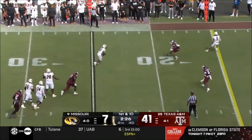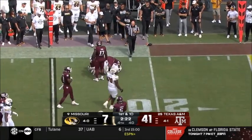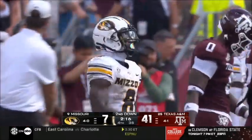Going to check down to Nate Noel. And Noel is going to be met and wrapped up, it was Damian Sanford on the tackle. Flag is down at the 18-yard line.